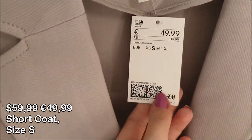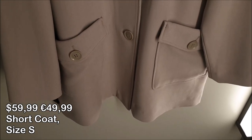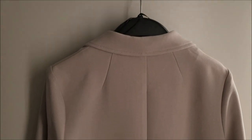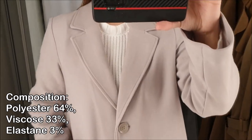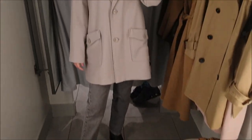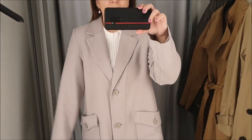The coat number 6 is this short A-line coat. The coat has a double breasted neck with two frontal buttons and two side pockets with decorative flap and buttons. This is a short coat. Here I'm wearing an S size. I think it's too big for me, but I like so much this pastel gray color.